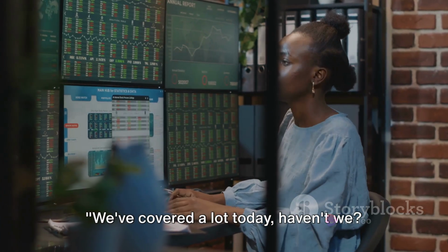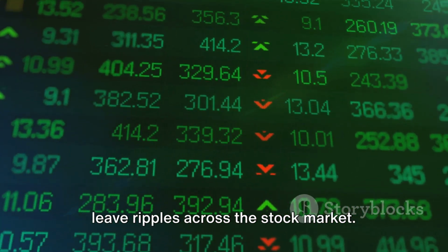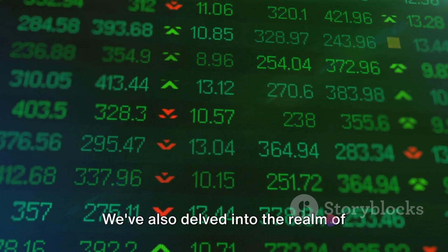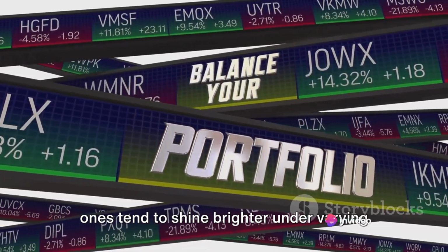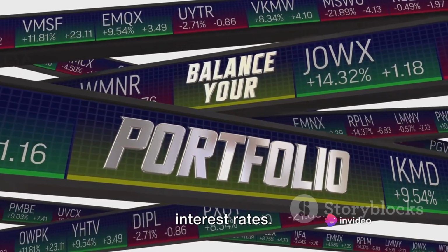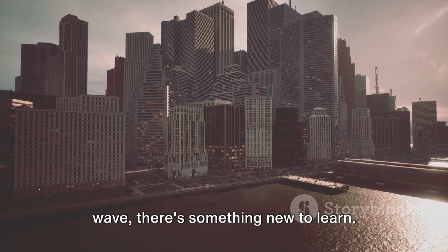We've covered a lot today, haven't we? We've dipped our toes into the world of interest rates and observed how they leave ripples across the stock market. We've also delved into the realm of diversified stocks, understanding which ones tend to shine brighter under varying interest rates. It's a vast ocean, isn't it? With each wave, there's something new to learn.